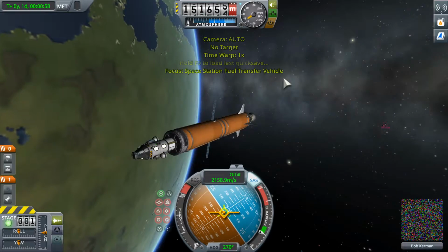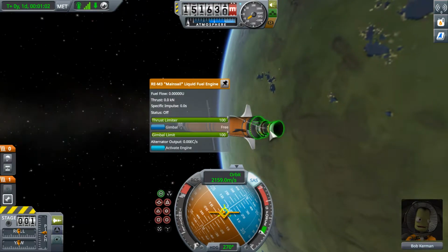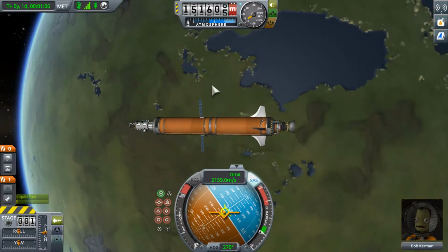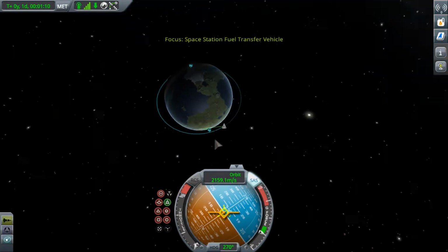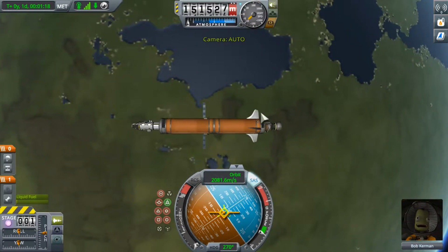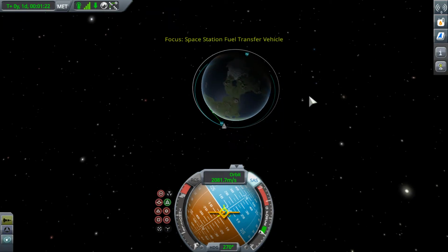Oh! The engine isn't firing not because it never staged, but because I turned it off while we were docked with the space station. Okay, that all makes perfect sense now. So let's try that one more time. And just throttle up here. Oh yeah, that brought us in like instantly. We still have like all of the fuel we brought with us. We needed maybe 1/8 of a second of thrust to get back into the atmosphere.